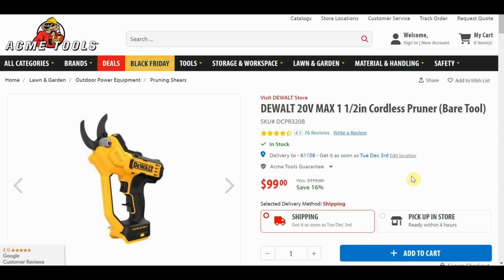But it is so much better, especially maybe someone who has problems with grip strength or arthritis, something like that. I mean, that totally goes away with this. You just pull a trigger and boom. Maybe some carpal tunnel or something. You would love this tool if you have any of those problems. So for $99, totally worth it.